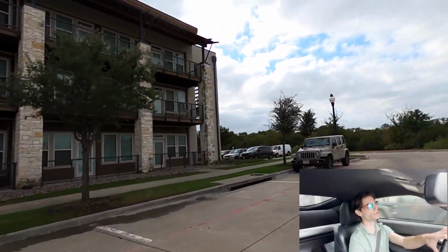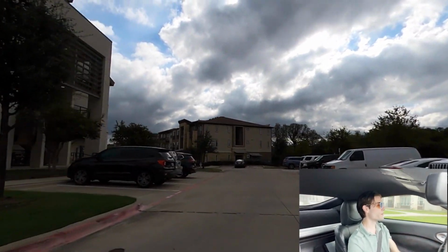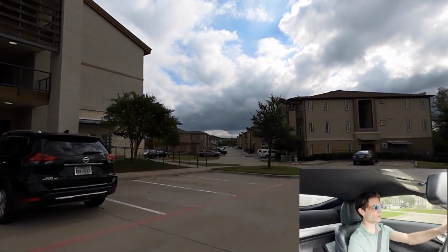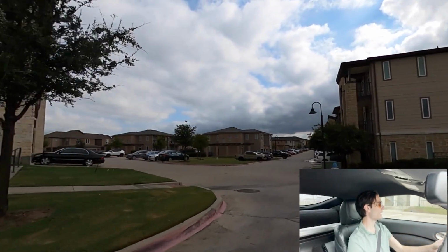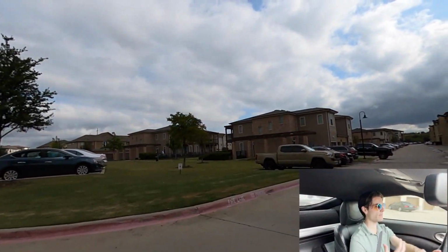They have done a really good job at building this out and really thinking about people and getting them out and doing stuff besides just keeping them within their apartment, letting them have walking trails and bike trails and sand volleyball courts and that stuff.